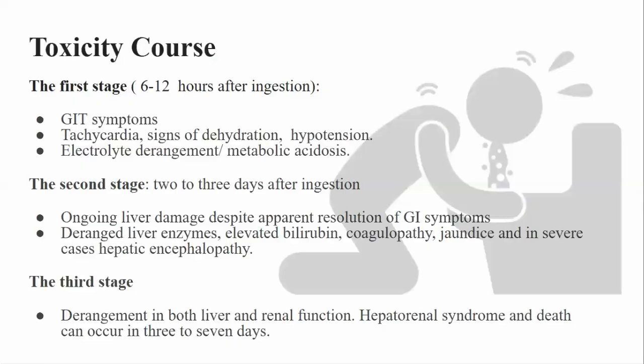So usually there are three stages of presentation. Early stage, which is the first 6 to 12 hours. So patients present with those GIT symptoms. They tend to have nausea, vomiting, abdominal cramps, profuse watery diarrhea. So they may have signs and symptoms of shock or just dehydration. They can be tachycardic. They can be hypotensive. If you do your gas, you can possibly see electrolyte derangement, metabolic acidosis.